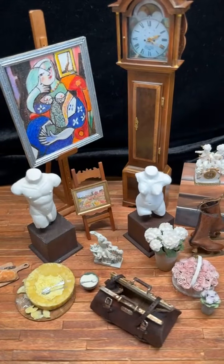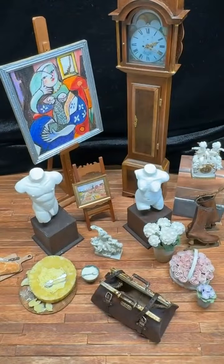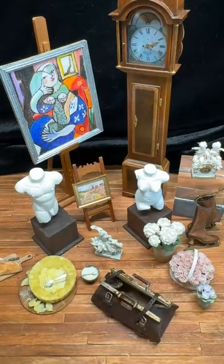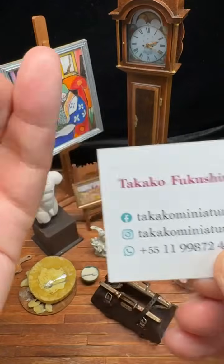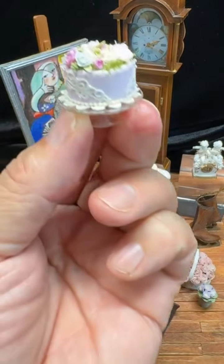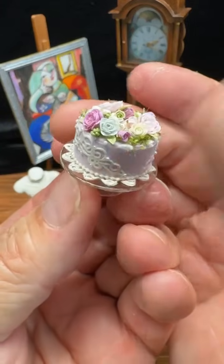I found a new artist. I don't know if it was her first time at the show, but I'm probably not going to do her name justice, so I'll show you her card. Takako Fukushima. You ready for this? I'm going to give you the big reveal. Yeah, I got myself very much in trouble at this show. I'm almost embarrassed. Almost. Not too embarrassed.